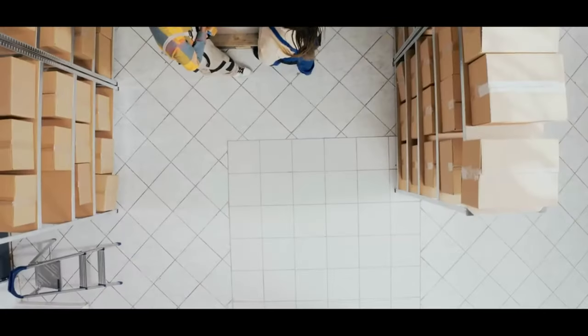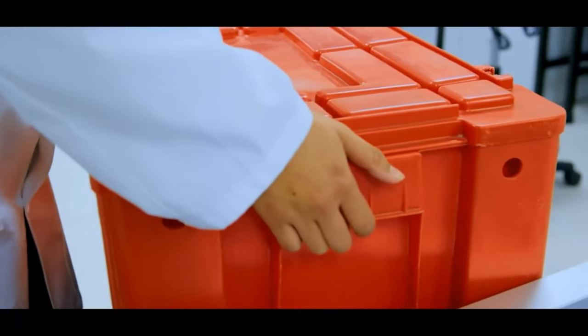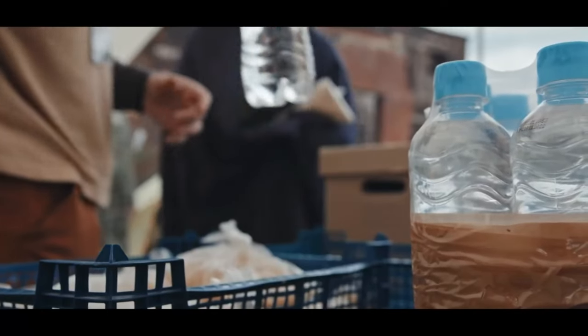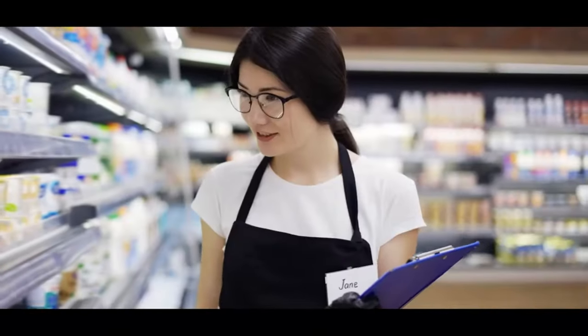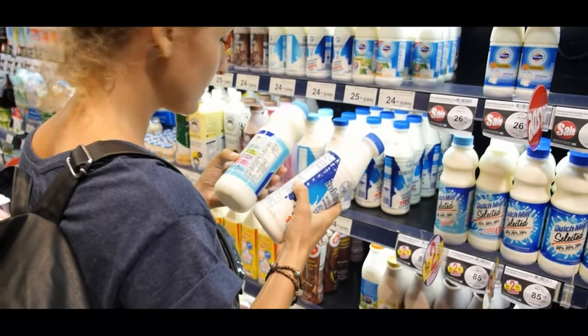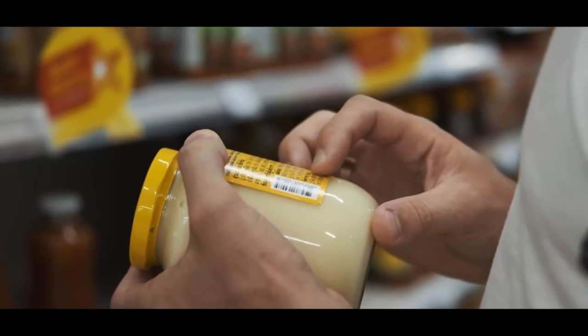Storing and organizing your supplies. Proper organization and storage of your emergency food and water supply are essential to ensure easy access and prevent spoilage. Keep your supplies in a cool, dark place, such as a basement, closet, or under your bed. Organize items by expiration date, with the soonest to expire items in the front to make sure that they are consumed first. Label each container with its contents and expiration date for easy reference.